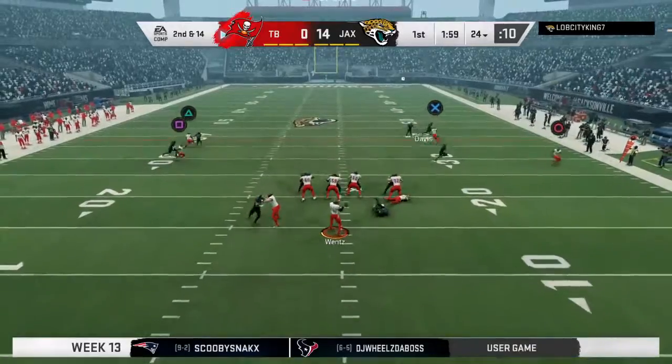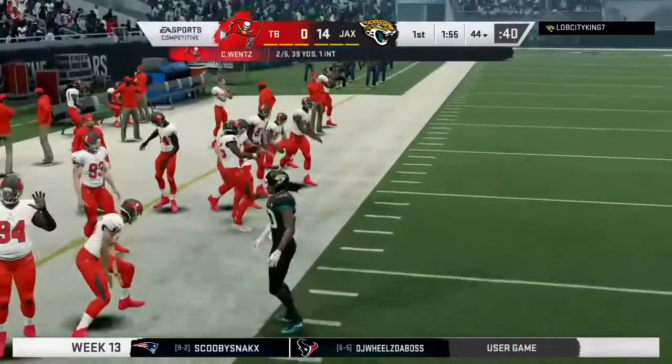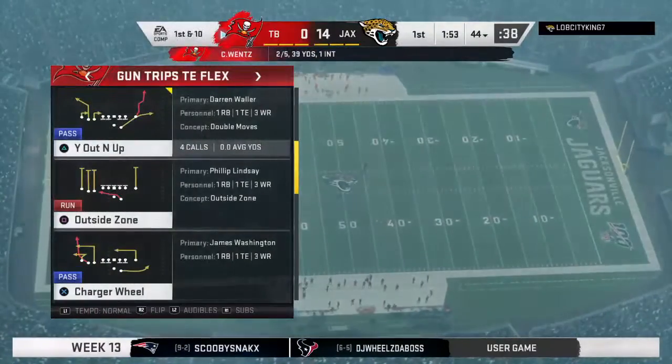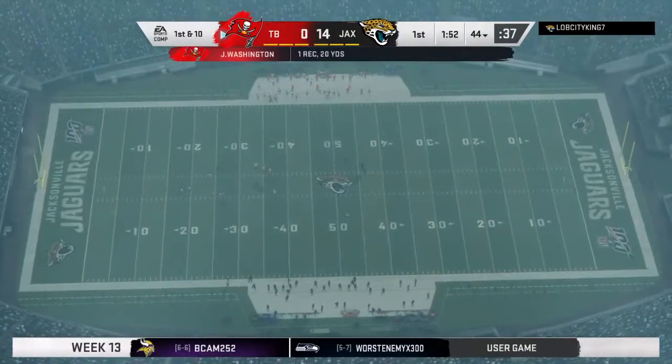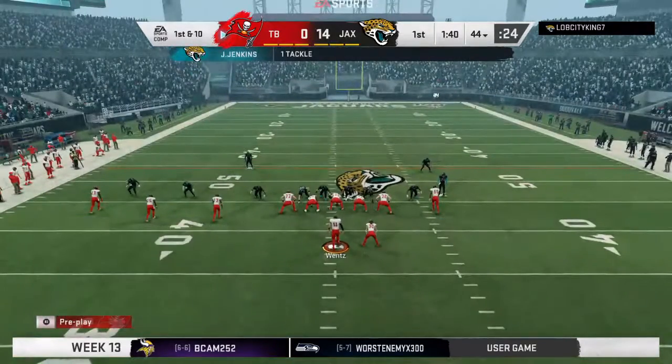Throwing on 2nd and 14. Wentz. That'll be taken in there by James Washington. And he'll get this one way up just shy of the 45-yard line. That one a gain of 20 and a first down.